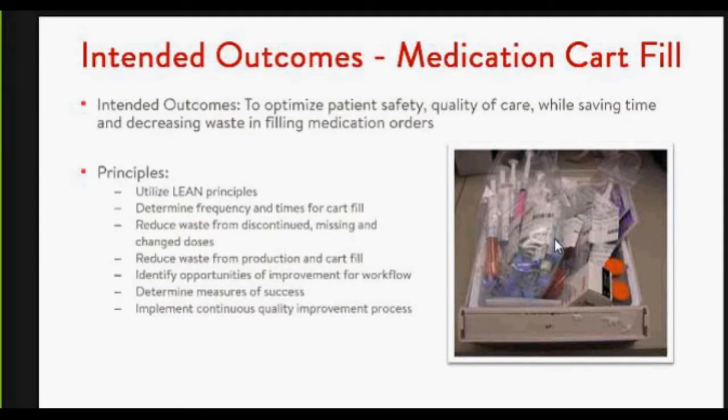So we optimized this while optimizing patient safety, increasing quality of care, and also increasing efficiency. Our driving principle was really to utilize the lean principles. What we did was look at the frequency and times for the cart fill. How could we reduce waste from discontinued, missing, or changed doses? And also reduce waste from production and cart fill, and look for opportunities for improvement of workflow.